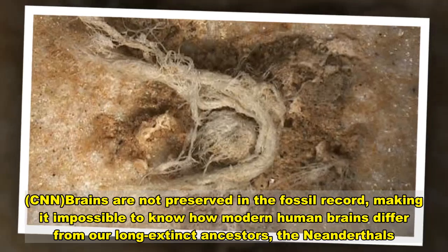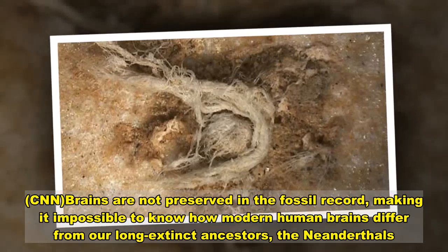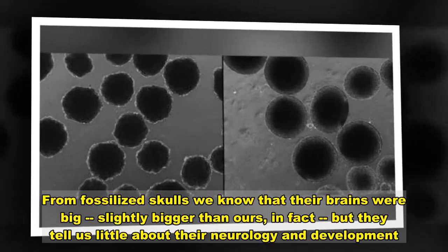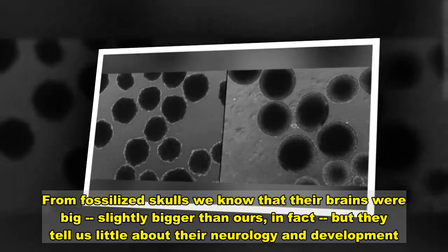Brains are not preserved in the fossil record, making it impossible to know how modern human brains differ from our long-extinct ancestors, the Neanderthals. From fossilized skulls we know that their brains were big, slightly bigger than ours, in fact, but they tell us little about their neurology and development.